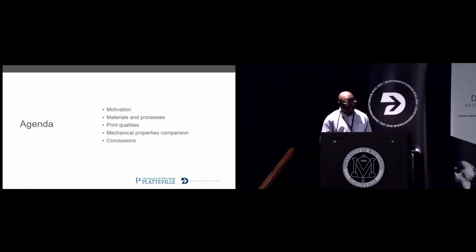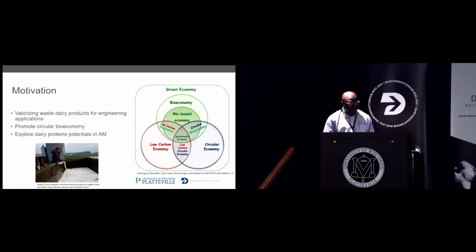This is the agenda: the motivation, the materials we used, and the processes. The print qualities will be assessed in terms of a lot of data that have been generated, and we will evaluate the mechanical properties and compare.